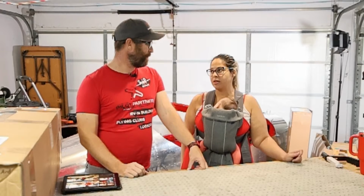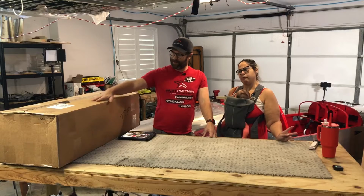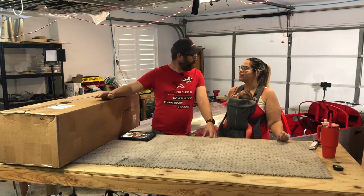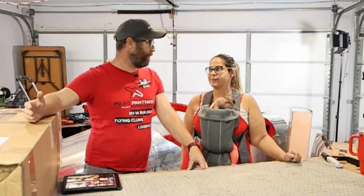And you mean it didn't come in the shape of airplane seats? Yeah, I thought maybe like this big box is our seats. So some assembly required. A little bit. So we tore into our Classic Aero boxes.